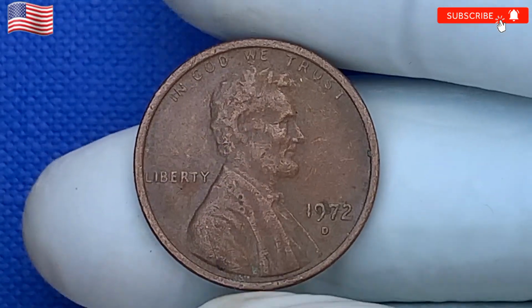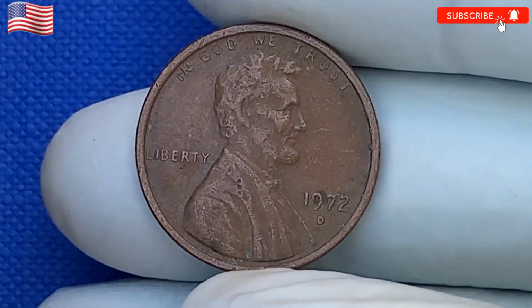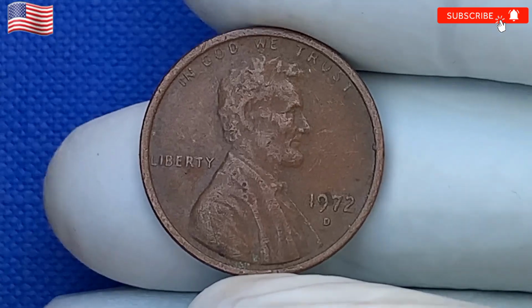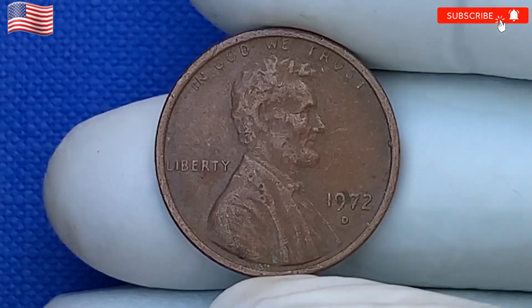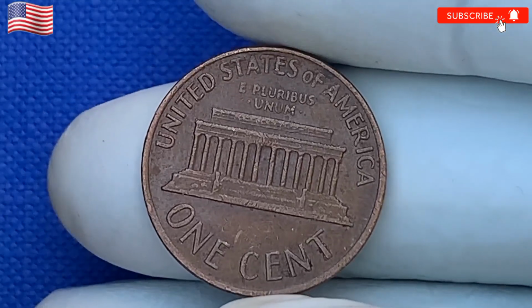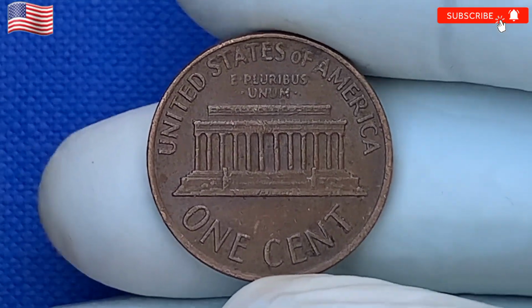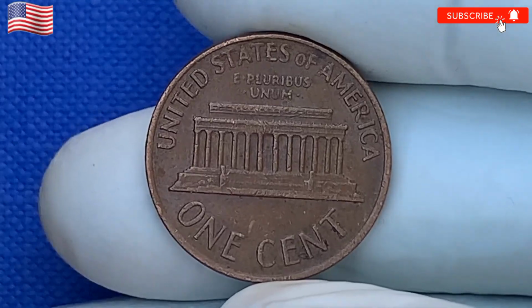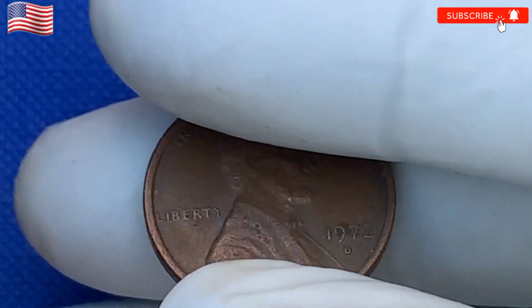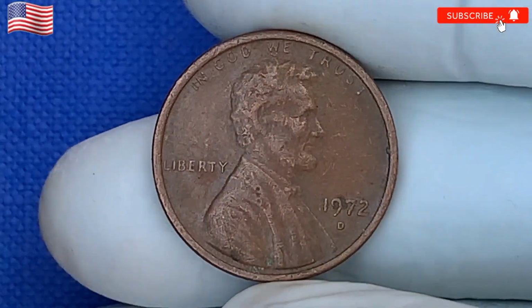Double die errors are extremely rare, and they are highly prized by coin collectors. These types of errors can increase the value of a coin exponentially, and a 1972 Lincoln penny with this kind of flaw could be worth far more than you might think. In fact, the value of these coins depends largely on their condition, and those in pristine, uncirculated condition can command impressive prices.